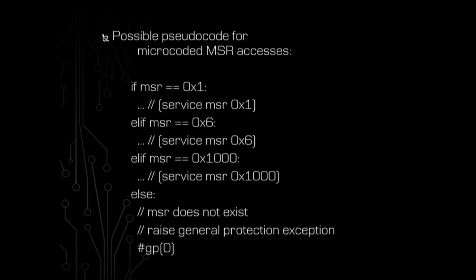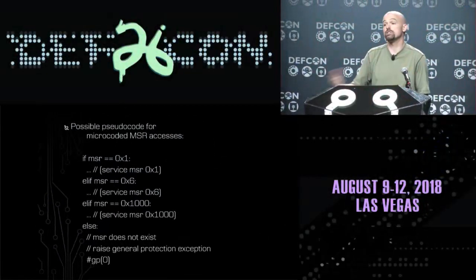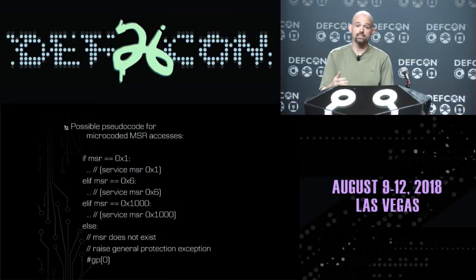Underneath the hood, the microcode needs to figure out what MSR you're trying to access and figure out how to give you the contents of that MSR. So it might check, well, are you trying to access MSR number 1? If so, it'll figure out how to handle MSR number 1. Otherwise, are you trying to access MSR 6? If so, it'll give you the contents of MSR 6, et cetera, until the very end. If it hasn't figured out any of the existing MSRs that you're trying to access, that must mean that you're trying to access an MSR that doesn't exist, so it throws a general protection exception.